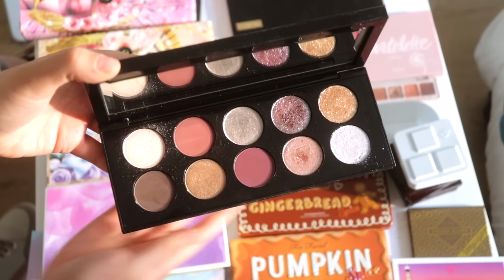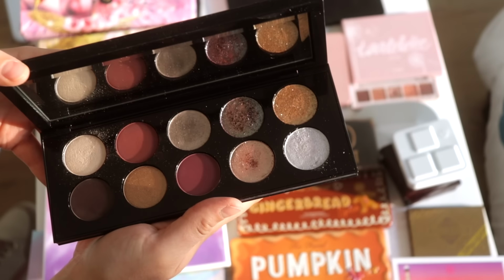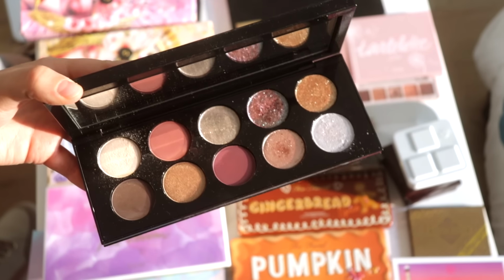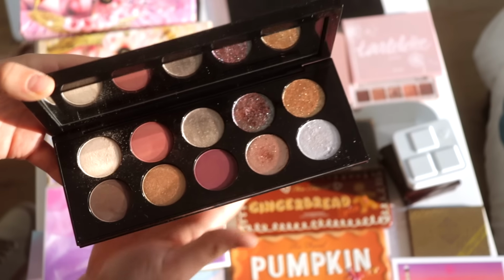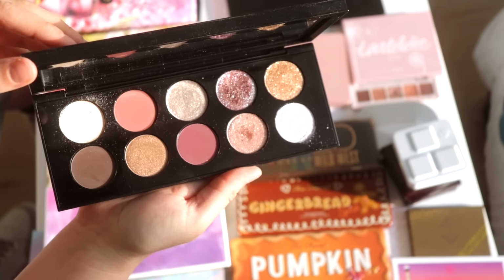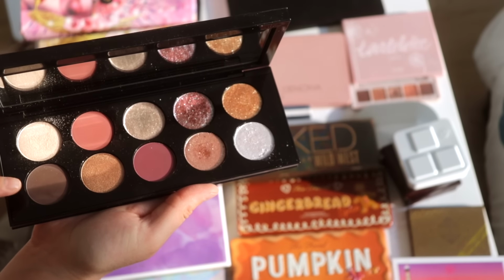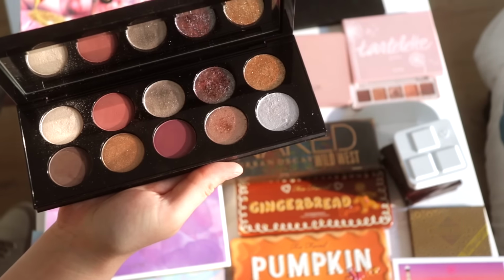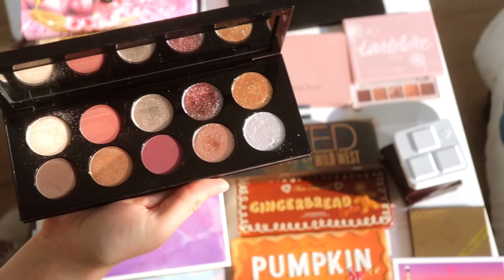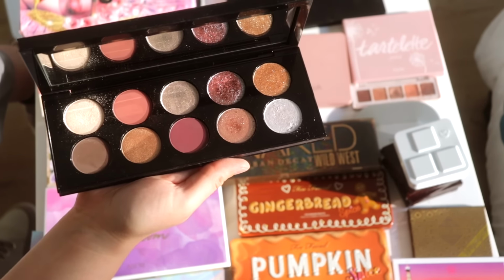And here is what Moonlit Seduction looks like. As you can see, this is much more well loved than the Utopian Dream palette. I didn't get the Utopian Dream too long ago, and I haven't really used it, I think, more than 1 or 2 times, whereas this one I've definitely used a bit more. As you can see, it's really stunning. I do love the mattes in here as well. All 3 of the mattes are quite deep, so keep that in mind, but the shimmers are absolutely stunning. If you are looking for a nice Pat McGrath mothership palette, I truly believe this one won't disappoint.